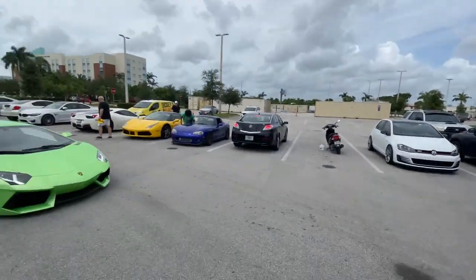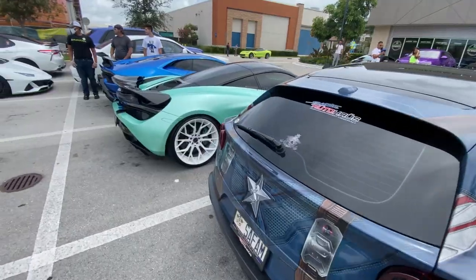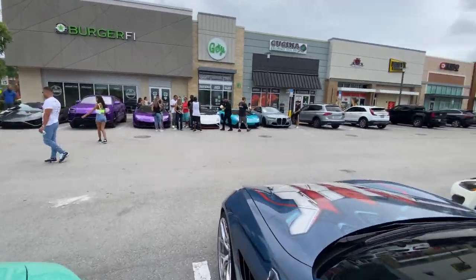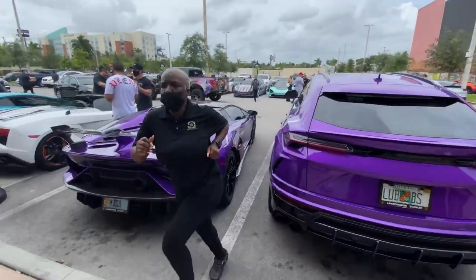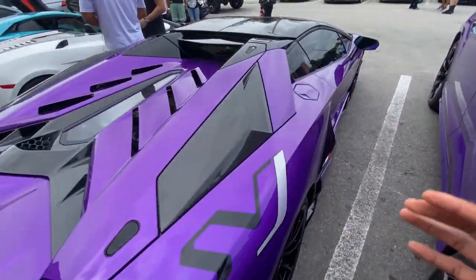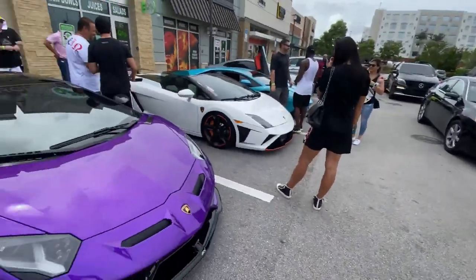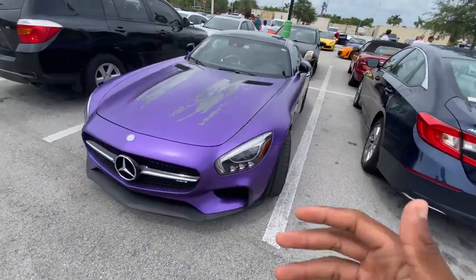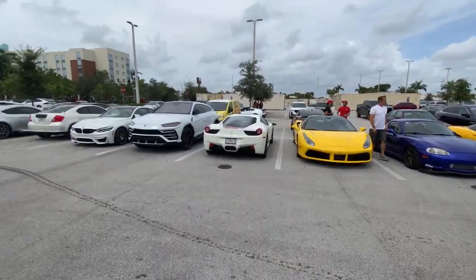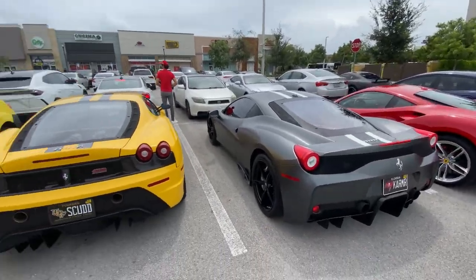All right, so we finally made it. Got some heat. All right, y'all, got a nice little AMG GT right here. 458, one of my favorites. 458 Speciale.